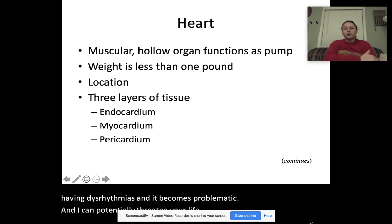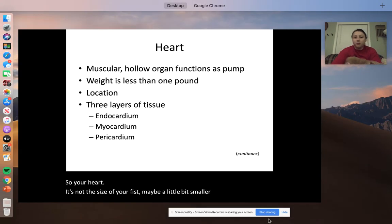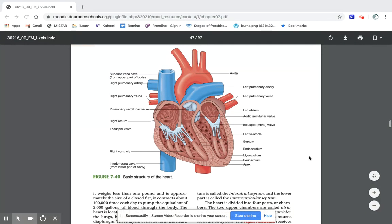Okay, so your heart, it's about the size of your fist, maybe a little bit smaller. Okay, it's not super huge, but it's the workhorse of your body. It never stops, never says, hang on, I'm gonna skip beating for just a minute and just take a rest, right? It is always going.